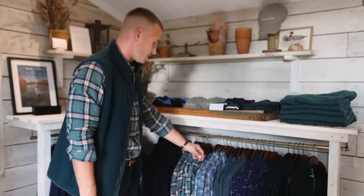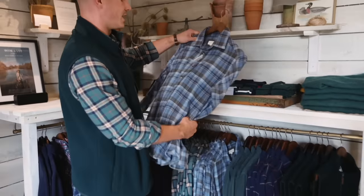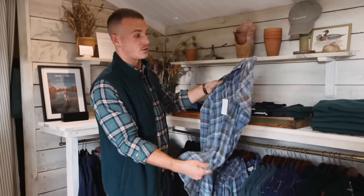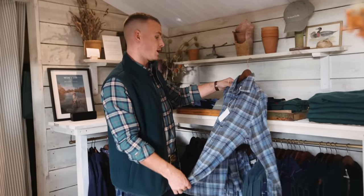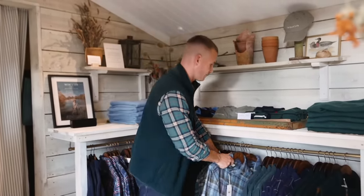Other than that, their shirts are a real statement piece and very versatile. You can layer them up, whether you wear them just as a classic shirt, or you could wear a t-shirt under this and wear it as more of an overshirt. A really nice smart casual piece to have in your wardrobe for this time of year.